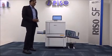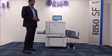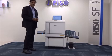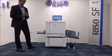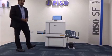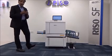And this machine is highly reliable and environment friendly. It's been used by many institutions and universities to meet the printing requirements for the examinations happening at the centers.